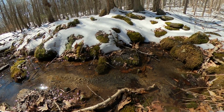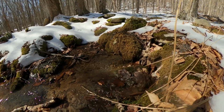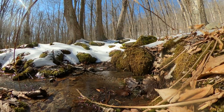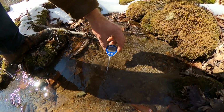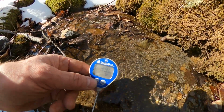And you know what, let's do a water temp right here. Cool, right at the source. So we have 38 degrees for the surface water. It's a degree warmer, it's 39 here. 39 degrees there at the source. 1 degree difference in temperature between the groundwater and the surface water. How significant is that? It may be very significant, or it might not be.